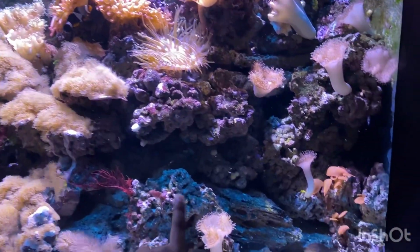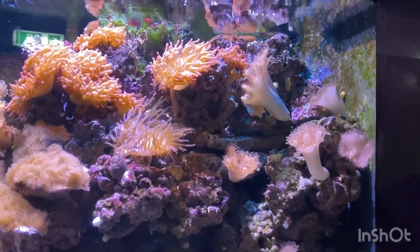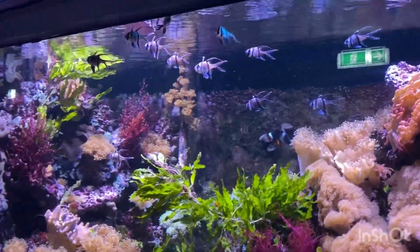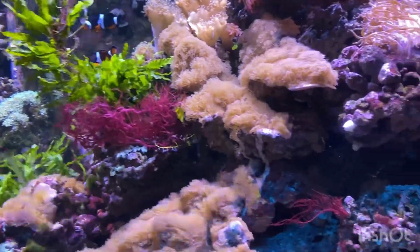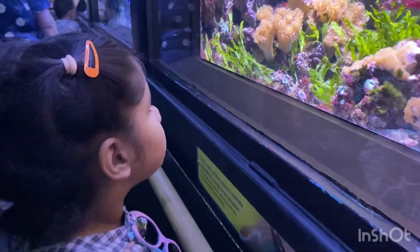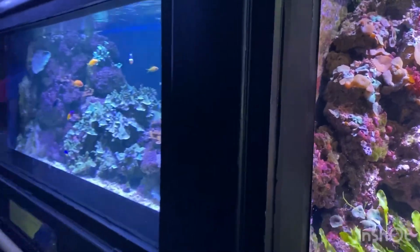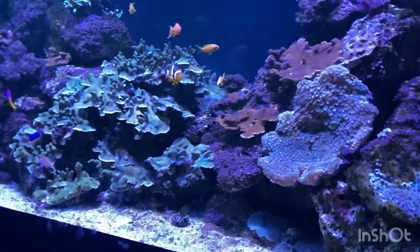Nemo! Where is Nemo? No, it's not Nemo, Misha. Nemo's like that. Nemo is a brown, white and orange one. Oh. Misha, look at this one. Oh, look, this looks like Nemo.